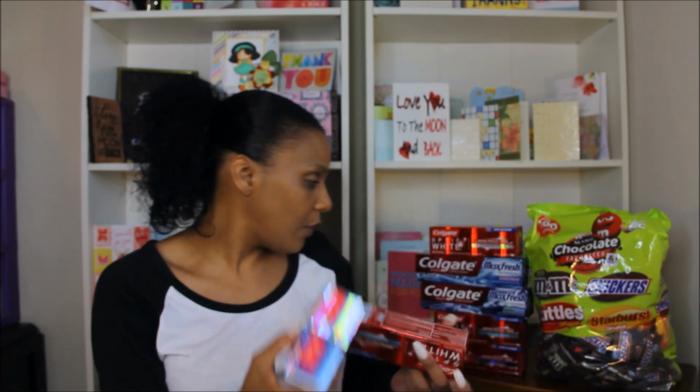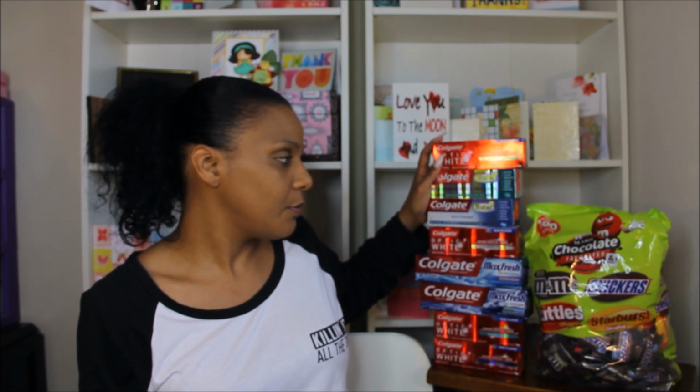So I got the Colgate Total, Colgate Total Advance, Optic White, and the Max Fresh. Pretty much all of the Colgates you can choose from are priced at $3. Some of them are $3.99, so don't grab those. Just grab the ones that are $3, because guess what? They all brush your teeth the same. So hopefully you guys have the coupon. All you have to do is just have the ad.